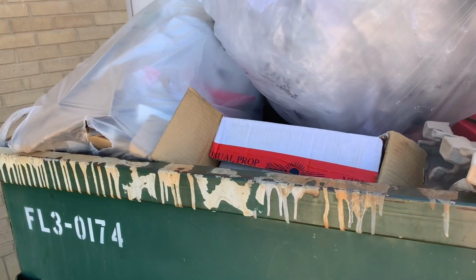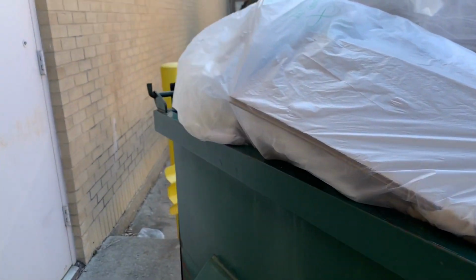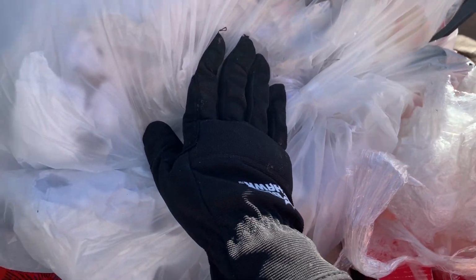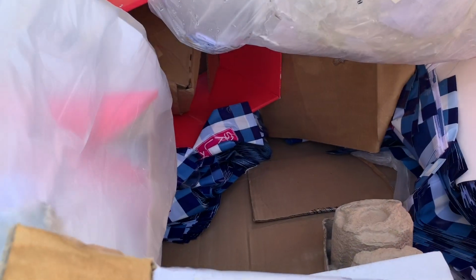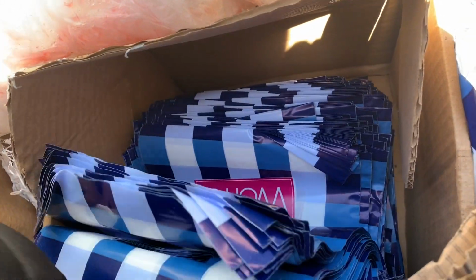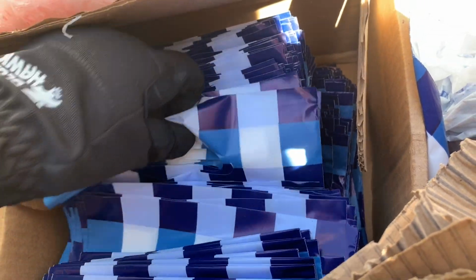This is a shared dumpster, so it's several places, but I'm pretty sure it's Ross and JCPenney. There's a ton of bags. Someone came out and so I stopped filming, but then he was super nice and said I can look. So look at all of this though. Okay, this entire box is full of Bath & Body Works little plastic bags.